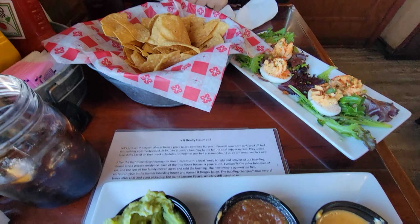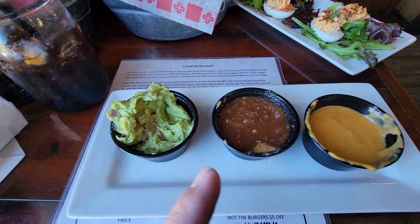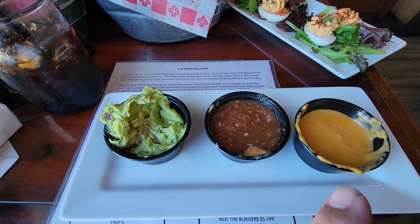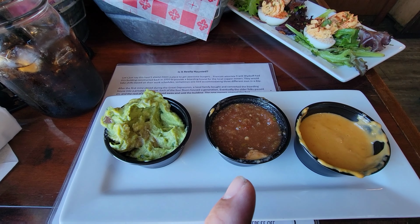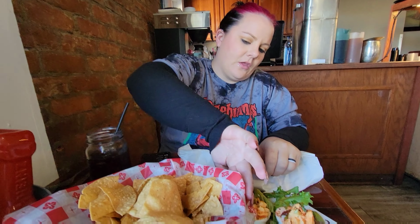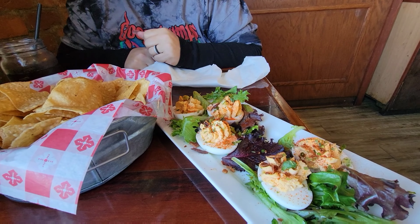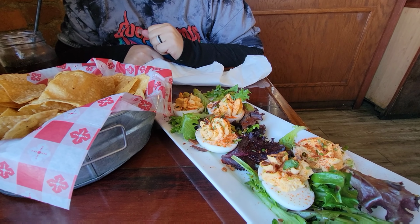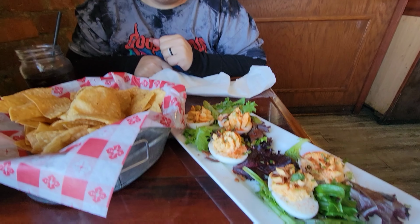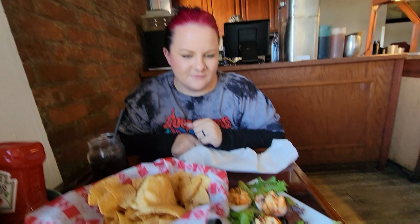Alright, so we got our appetizers. The chips and salsa trio. Came with guac, salsa, and cheese. The salsa is pretty good. It tastes like chili salsa, right? And then Mrs. 909 decided she wanted, what are these? Chipotle deviled eggs. These are probably going to come back to haunt her a little later, especially with me eating these things. Good luck.